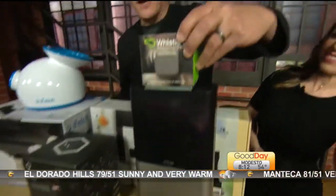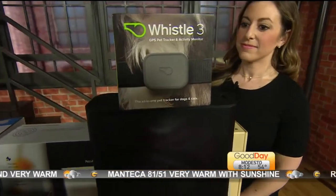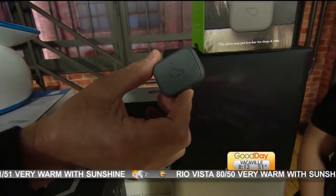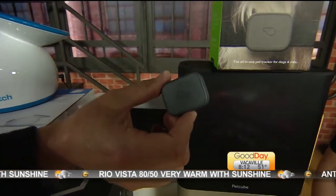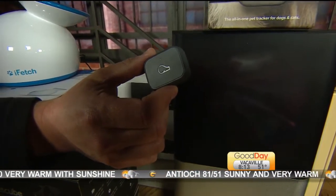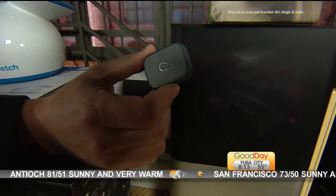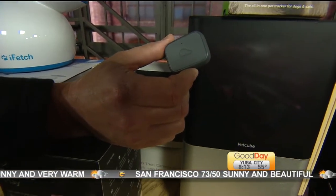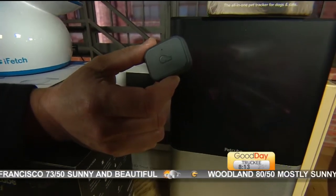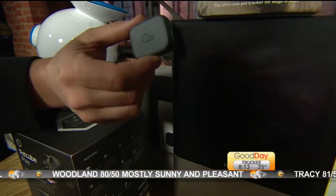So first thing we want to talk about is the Whistle. The cool part about the Whistle is it's this little tiny device you attach to your dog or your cat's collar. It has to be about an 8-pound animal for it to track. It gives you their GPS location, and you can set certain limits about how far they can go. It'll alert you on your phone with a notification. It's $9.99 a month for the service, and $79 for the actual Whistle itself.